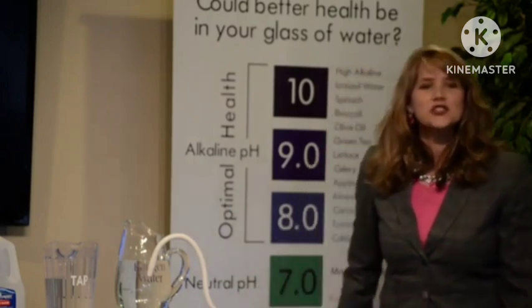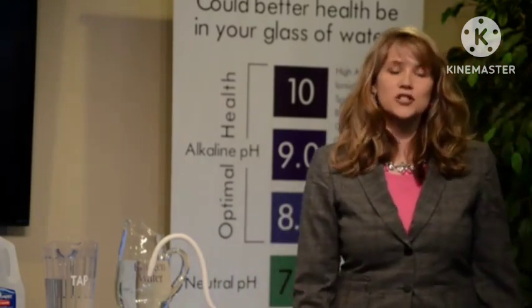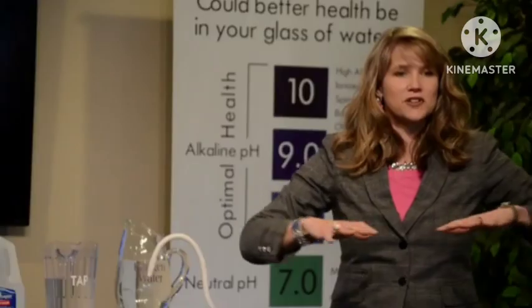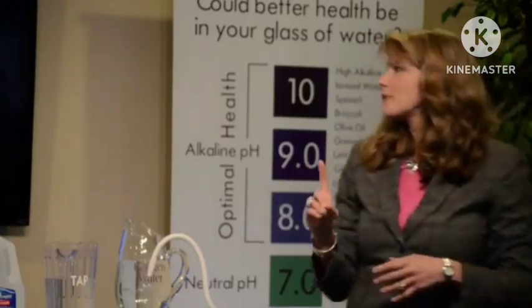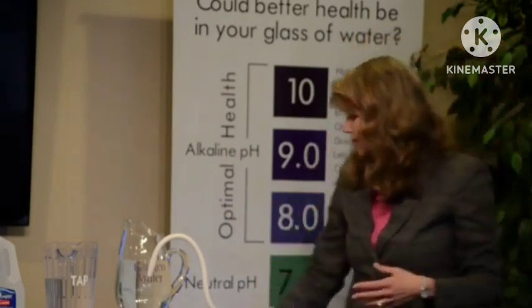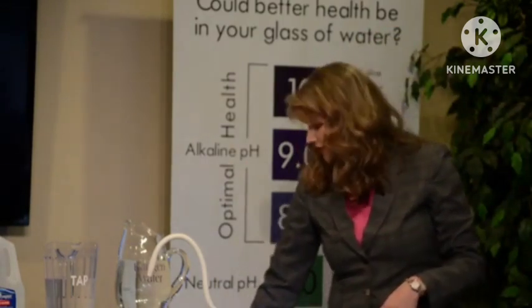This water is found naturally occurring in many different places in the world, but the most popular is Lourdes, France. And besides these different places, you can find this water around the icebergs, melting around the icebergs, and if a lake has been hit by lightning. But the one thing in common that all these waters have is the active hydrogen in it, and that it's known as alkaline water. The active hydrogen. Remember that, because we're going to talk about hydrogen a little bit later.